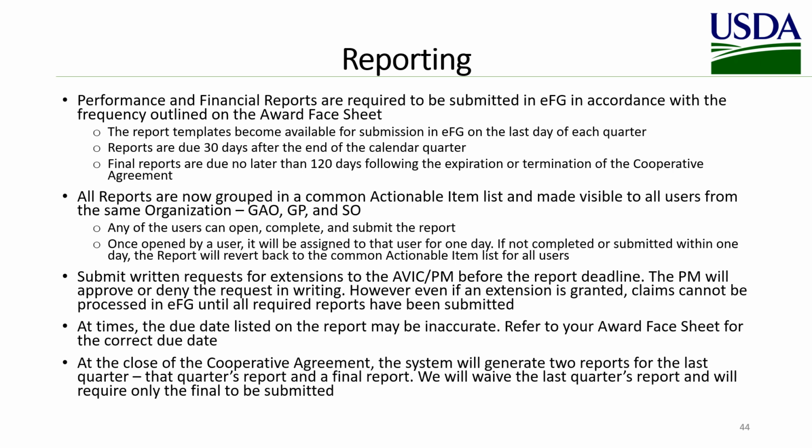All the reports are grouped in a common actionable item list and are made available to all users from the same organization, which include the grant administrative officer, grant processor, and signatory official. Any of these users can open, complete, and submit the report. Users may filter the reports by their name in the point of contact column.